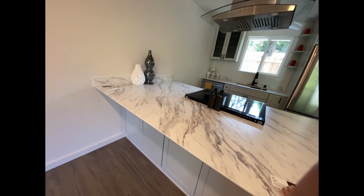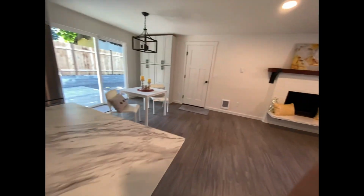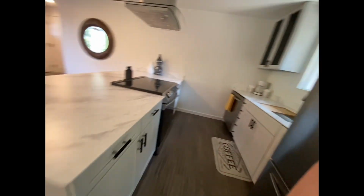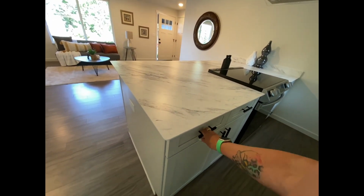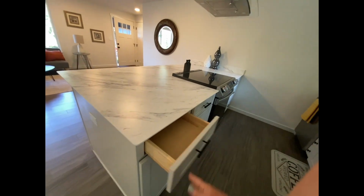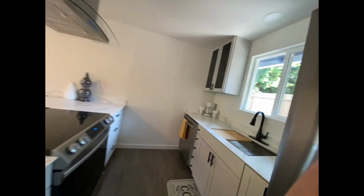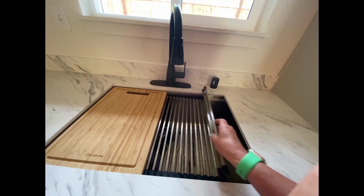Interesting material. This is not a quartz. It is some kind of composite type material. I'd have to ask the agent. I know the agent extremely well, what the material is. So I'm going to go with something like a Corian. All new kitchen. The entire thing is brand new. Undermount sink. Very, very nice. Stainless steel sink. Smart little details.